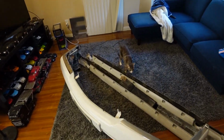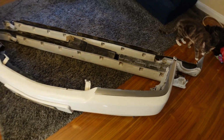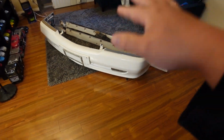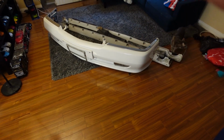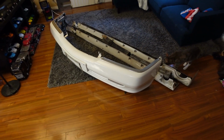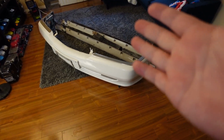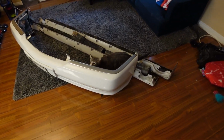Got a brother right over here looking at these side skirts. The side skirts, obviously a little scuffed up from use and wear over the years, but that's the good news. The bad news is we can't really start work on the kit with refinishing, sanding, and then obviously painting the front and the side skirts because we're missing an entire part. We're missing the rear bumper.